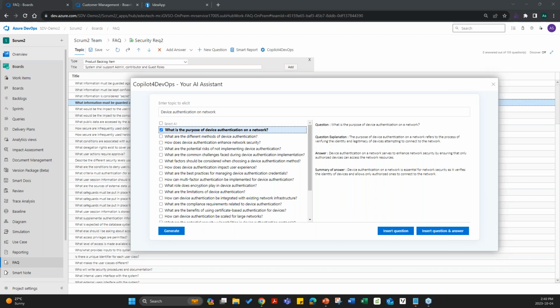which brings me to the next question. How can I have Copilot for DevOps available to use in my DevOps organization? I don't currently see it. Where do I install it?